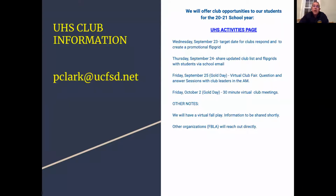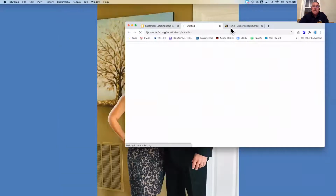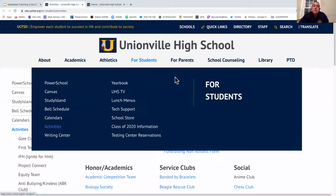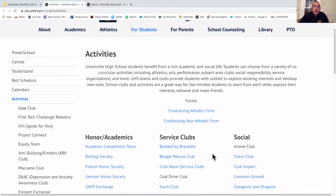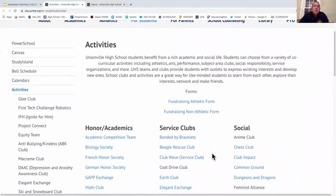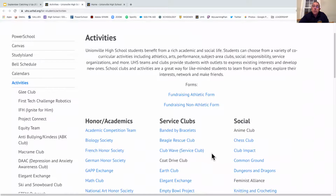So in terms of club information, we have a rather large offering of clubs. Could you click the activities page, Mr. Connolly? So this takes you to the activity page at the high school, and it's very easy to get. It's under 4 students, which is highlighted there. But you can take a look at the wide variety of clubs that we offer for our students.